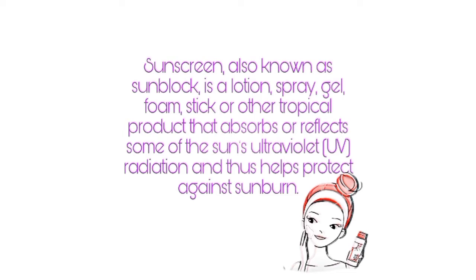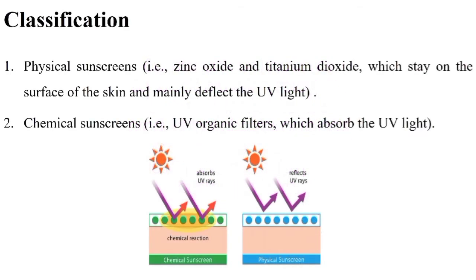skin. Depending on the mode of action, sunscreens can be classified into physical sunscreens, that is zinc oxide and titanium dioxide, which stay on the surface of the skin and mainly deflect the UV light, or chemical sunscreen, that is UV organic filters which absorb the UV light.